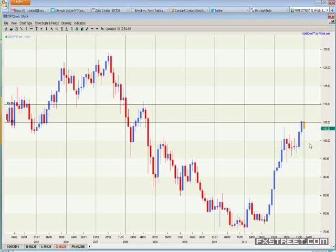So Dustin, or Dusty, has a much more aggressive point of view. He says that the correction is already in progress, and if we don't close above 103 today, which is the 50 SMA on the dailies, then we go to 100. Maybe.